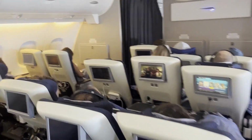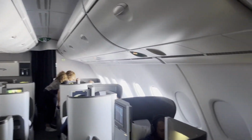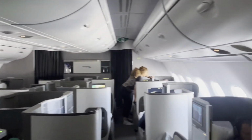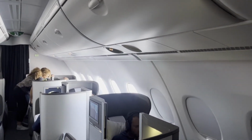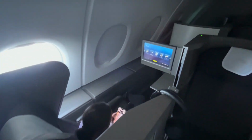This is World Traveller Plus 232, so obviously a little bit more space, slightly bigger seats, bigger in-flight entertainment screen, and then back into the Club World cabin. It's the old club seats, not the new British Airways suites. They are planning to fit Club World suites to the A380 fleet at some point, but as of the summer of 2023, when I filmed this video, no progress.